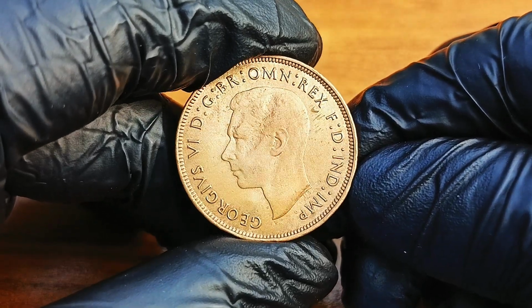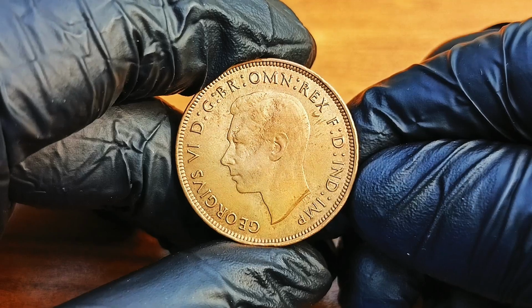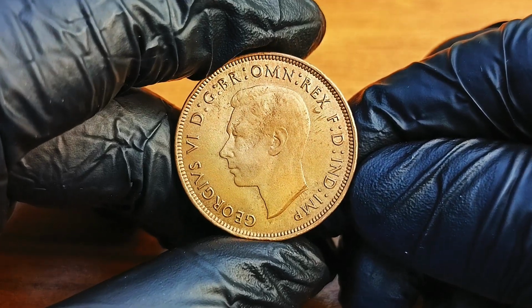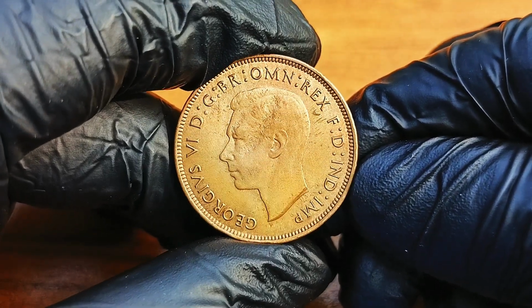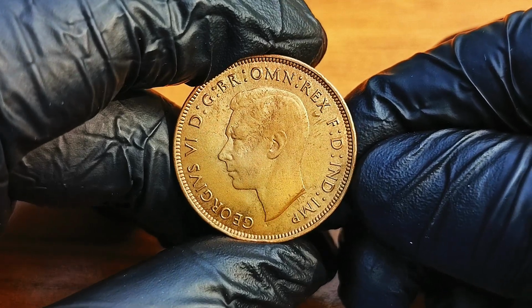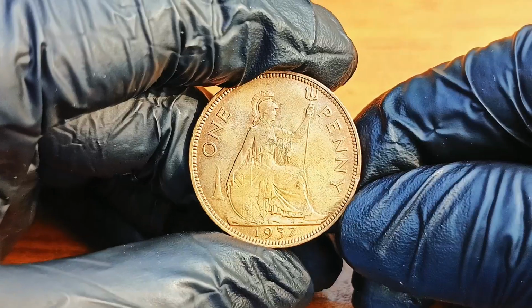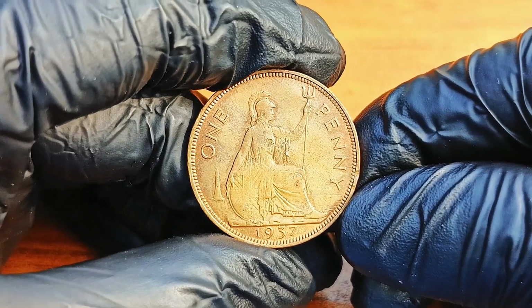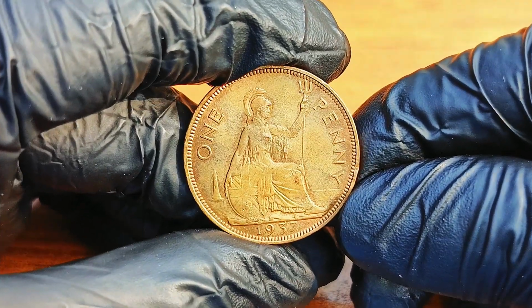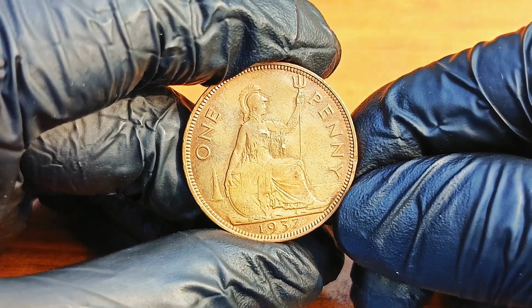Depending on the condition and demand, a 1937 one penny without a mint mark in extra fine condition has been known to sell for anywhere between $600,000 and $800,000 or more. Some auctions have even seen prices exceeding expectations as collectors scramble to secure this rare piece of history.